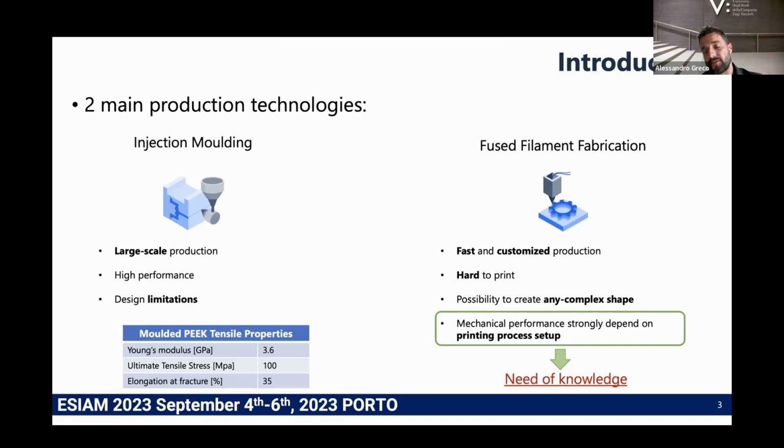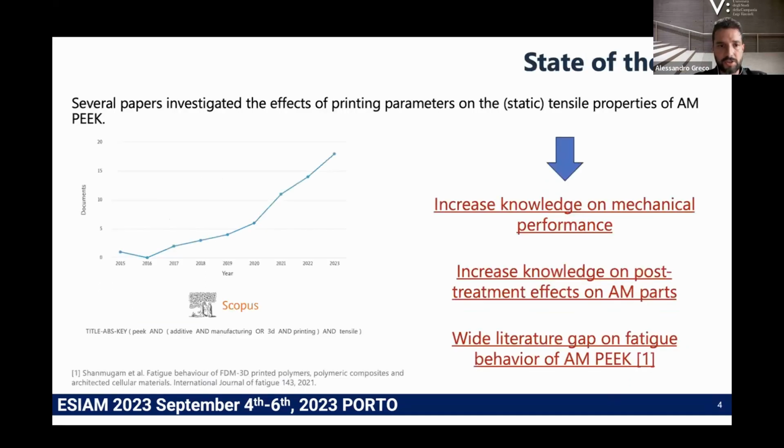On the other hand, we have fused filament fabrication as additive manufacturing technology. It allows a fast and customized production. It gives the possibility to create any complex shape, thanks to the concept of complexity for free that often we associate to additive manufacturing. However, PEEK is a very expensive material, but is also very hard to print. And its mechanical performance strongly depends on printing process setup. So we still need knowledge.